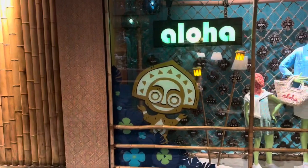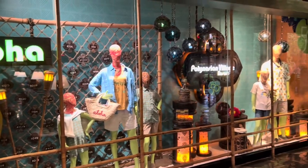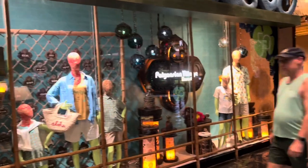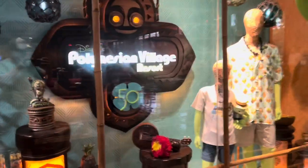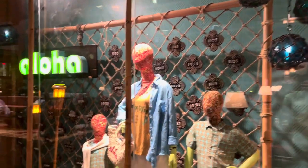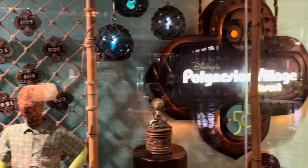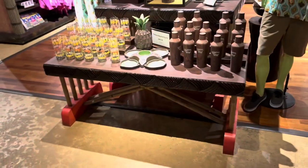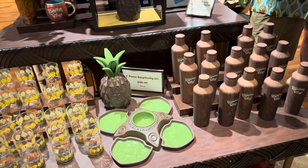Also, they recently updated this area here, the little advertising area for the 50th. And if you see, right underneath the Polynesian Village Resort, you'll see the 50. They have a bunch of different stuff here, and they have actual badges from the room numbers on display with little light up tikis. So cool. Any other Disney resort, as you walk in, they have the resort themed merchandise.